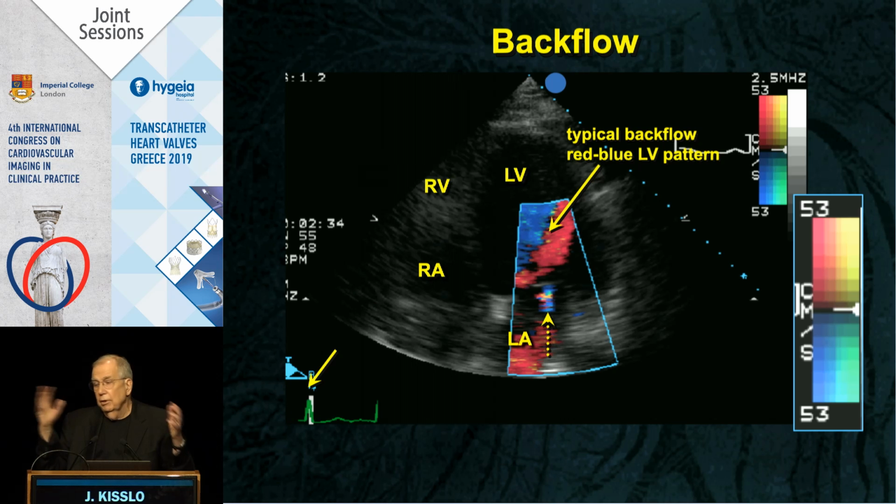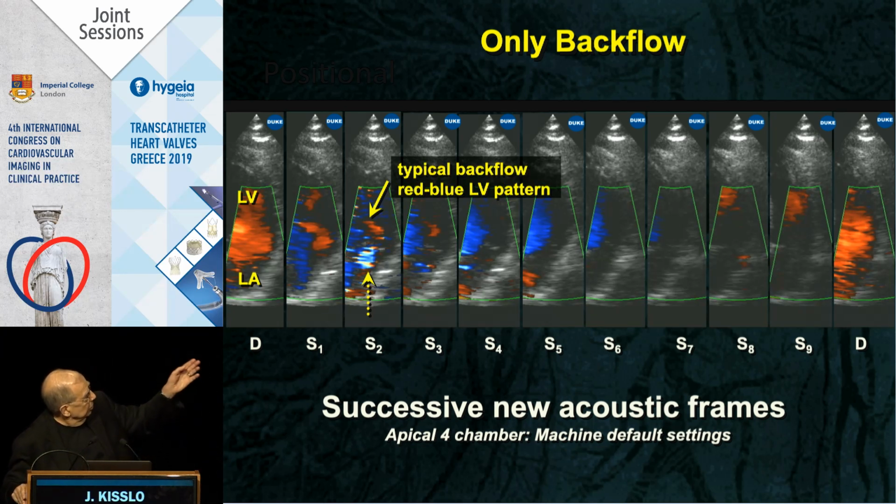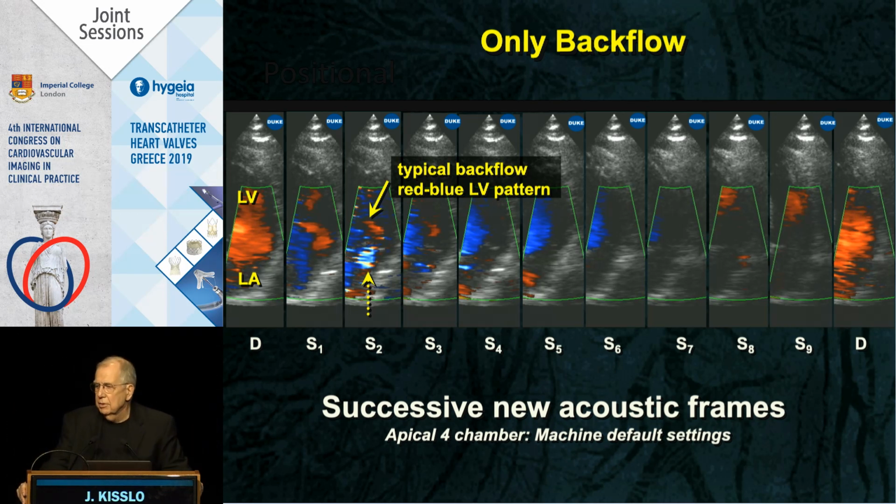That means the ventricle is in isovolumic contraction. In fact, the mitral valve's closing, sending this blood back, this sudden burst. Now we've outlined all the frames of systole, and you can see in S2 the sudden burst. But the rest of systole didn't exist.